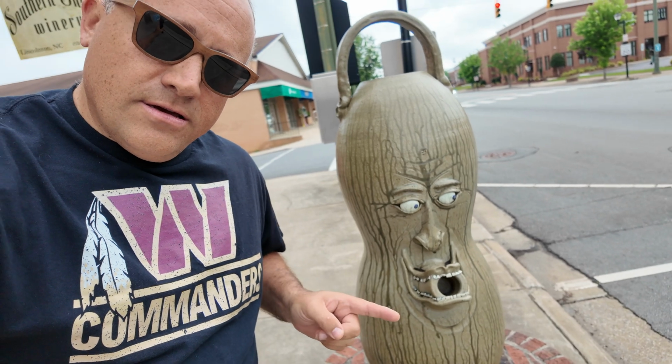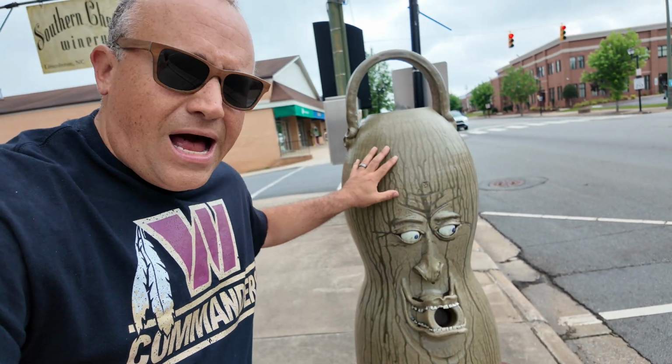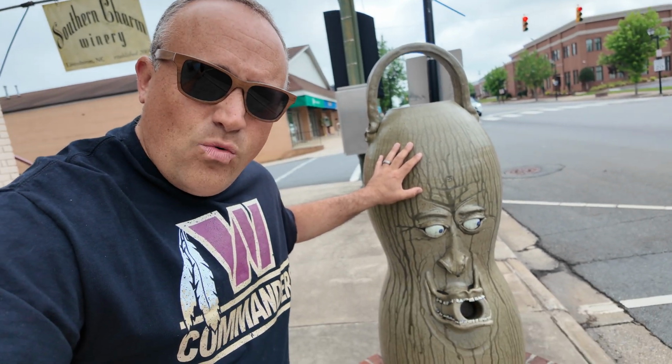All right, I made my way down here on Main Street in the downtown area. They have some very interesting things you might want to check out down here. Look at this crazy looking pot. Look at that. What the heck is that? I ain't ever seen anything quite like that. Pretty awesome though. But yeah, I think we're going to see some very interesting things here in the downtown area of Lincolnton. It's a very artsy town. I'm loving all the murals on the walls.